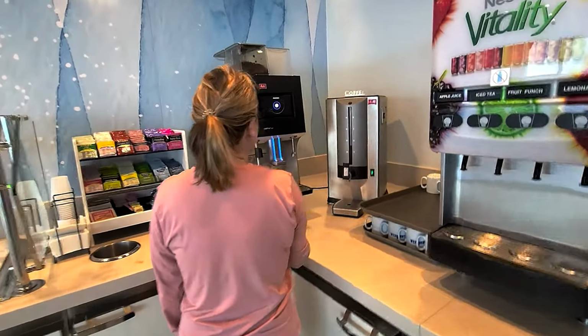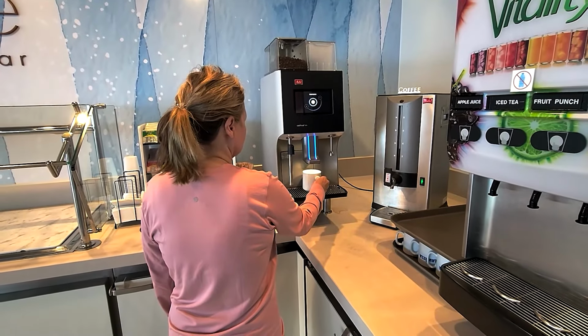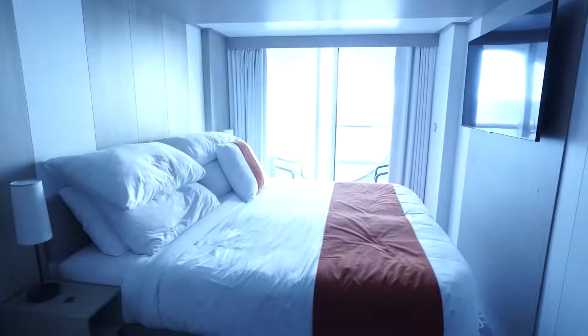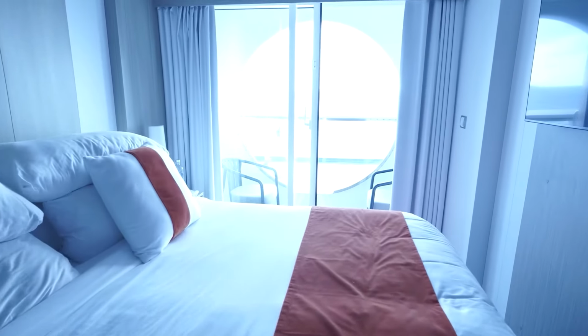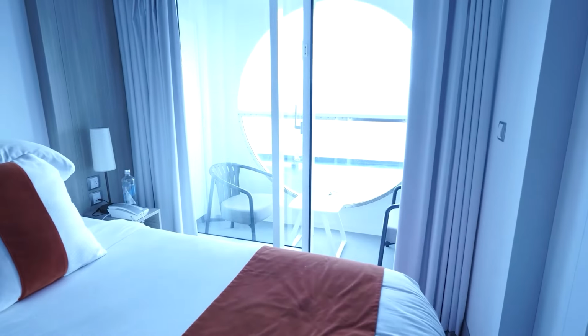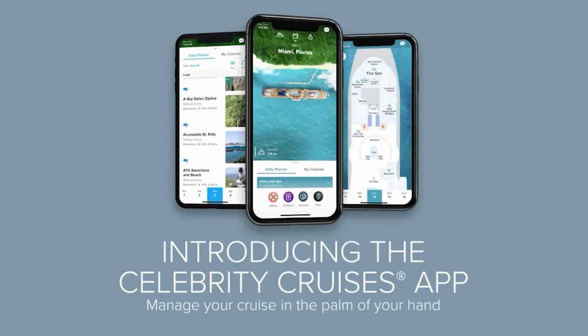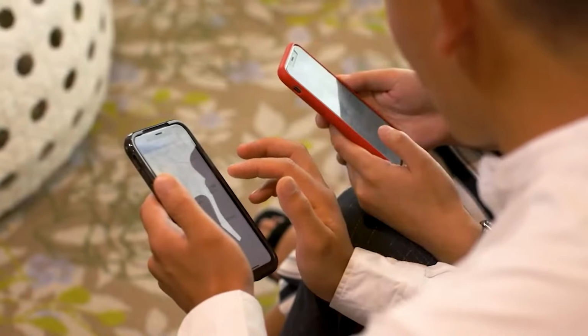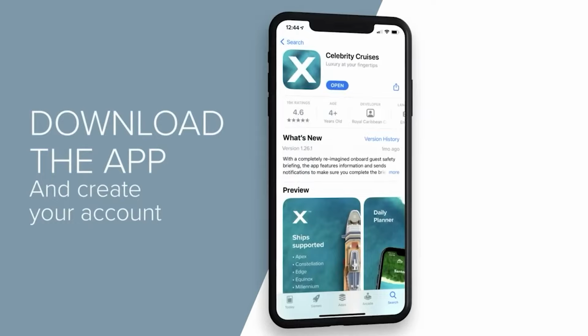We like to have a coffee drink every morning, and the coffee package comes with a specialty coffee each day at a discounted price. Each day, your room steward will deliver the next day's activity sheet to your stateroom. You can use this to plan out your next day, but we prefer to use the onboard app they give you to plan each day. Whether you use the paper or the app, we recommend planning the day so you don't miss out on an activity you want to do, as there is always lots of fun things going on.